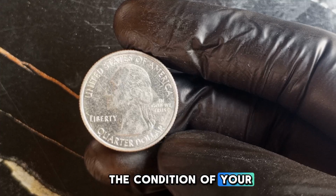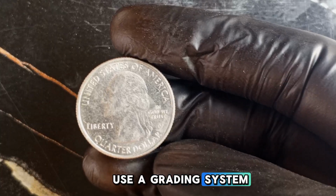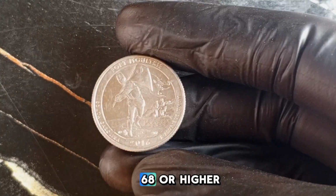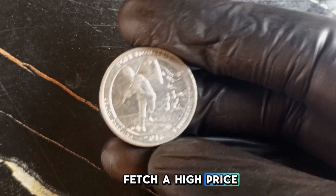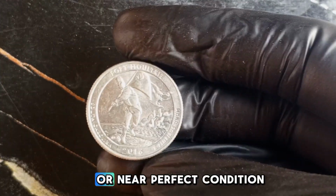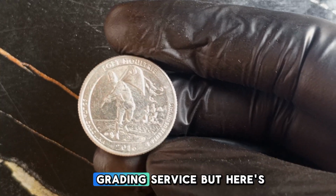The condition of your quarter is incredibly important. Collectors use a grading system to determine a coin's quality, and quarters in high grades, like MS67, MS68, or higher, are rare and can fetch a high price. If you have a 2016 P quarter that's in perfect or near perfect condition, it might be worth sending it to a professional grading service.